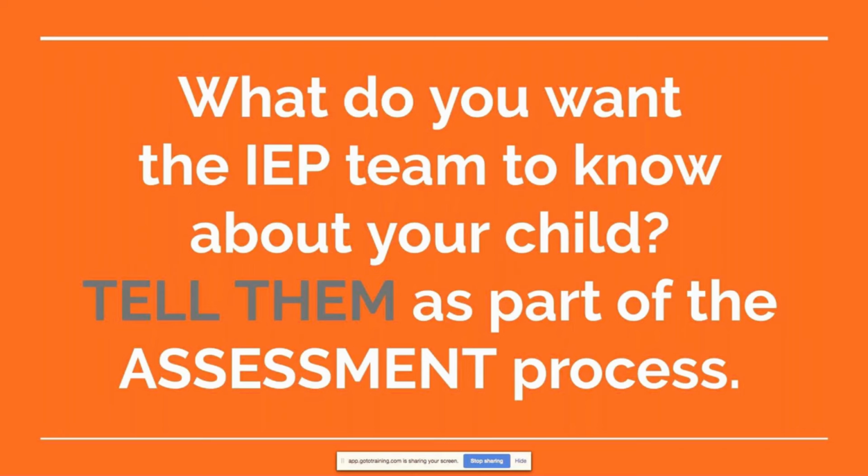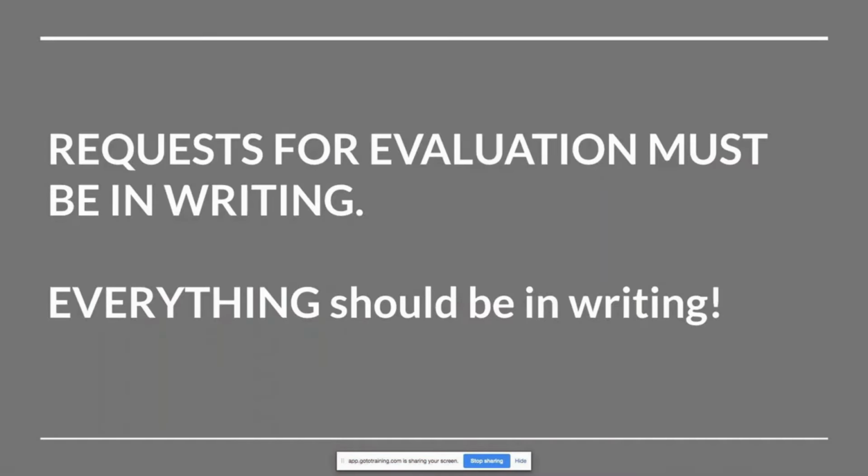Provide documentation to back up any concerns, like samples of homework or other outside doctor reports, etc. You can provide outside assessments. Those can be beneficial, especially if provided before the school district assessments are done. These requests for evaluation must be in writing. Everything should be in writing. We have template letters on our website under the guides and resources in the parent section of the IEP.